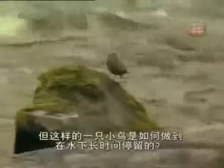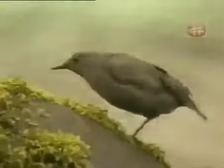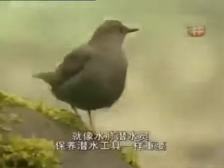But how can this little bird stay underwater for such a long time? It's the dipper's feathers that hold the secret. Looking after their feathers is as important to them as maintaining diving kit is to a scuba diver. The outer feathers are like a diver's dry suit. They're sleek and water repellent. This stops the dipper from becoming waterlogged, a potential disaster in this cold water.